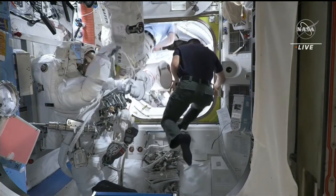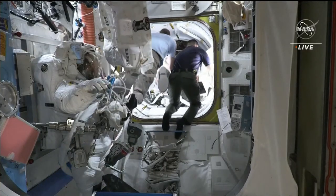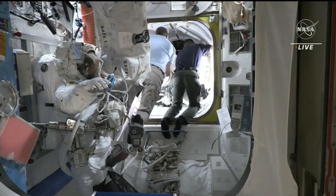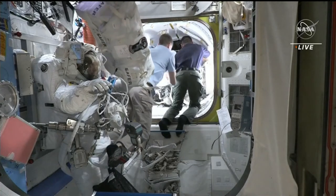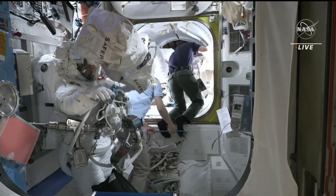NASA's Woody Hoberg will be driving the Canadarm2 today from inside the International Space Station after he has helped get the crew members out the door. As you can see, they've moved NASA's Steve Bowen into the crew lock portion of the airlock.